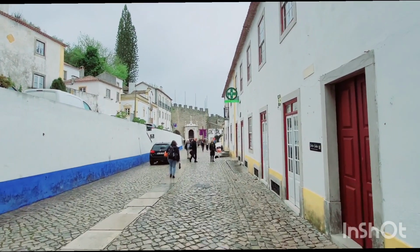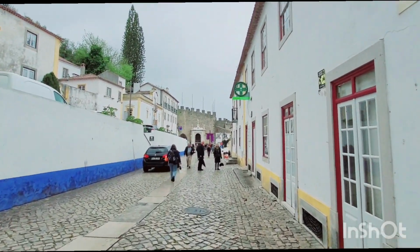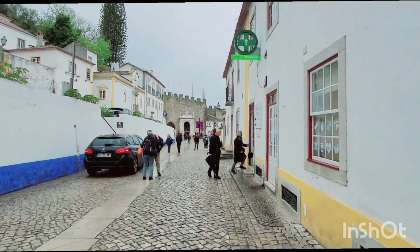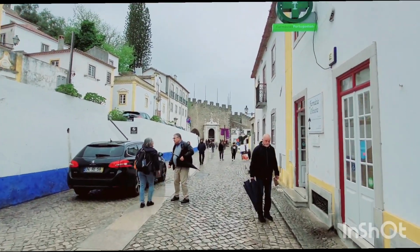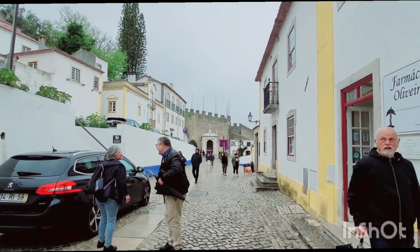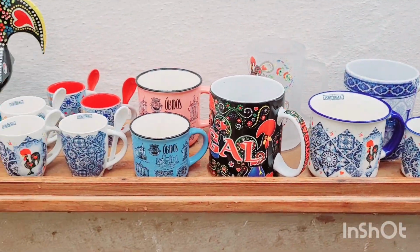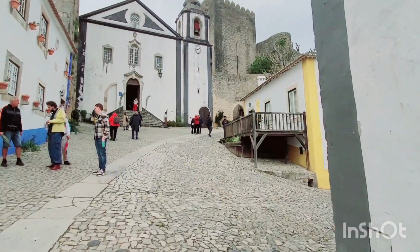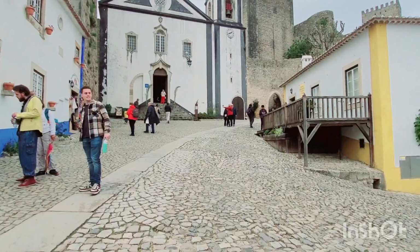Obidos in Portugal is definitely worth your time and will leave you with memories for a lifetime. As a small town, Obidos can be fully explored in just 2 to 3 hours of sightseeing, while it takes less time to visit than the other popular day trip destinations such as Sintra.